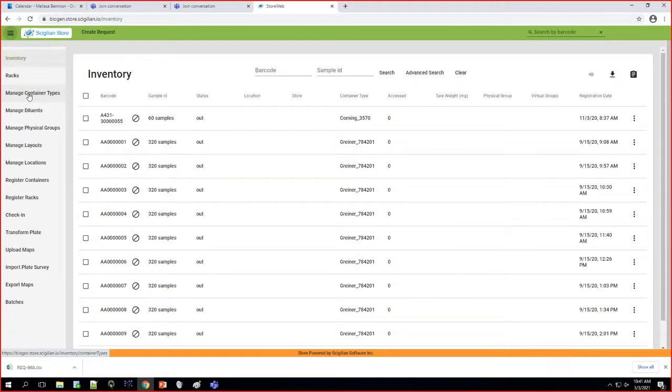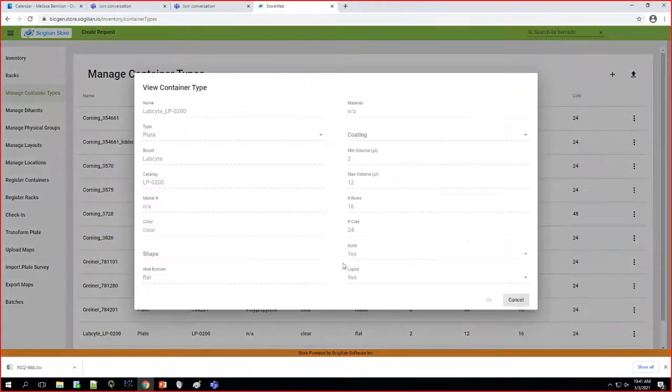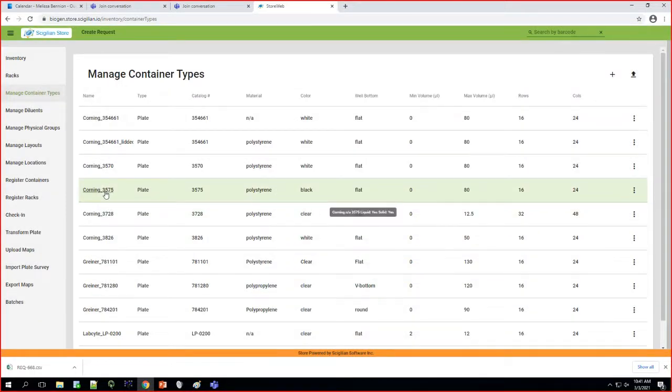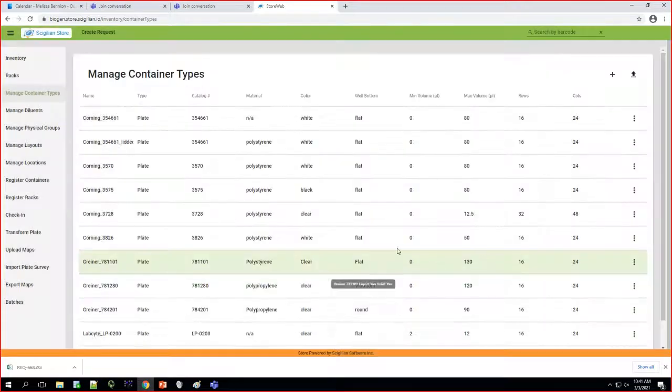One of those things is you need to have your containers populated into the software. So today we'll be using the lab site LP0200 plates, which many of you know is the low dead volume 384 well plate. So that has been entered into the system. And also we'll be using for our destination plate or assay plate, this Corning 3575 plate. And likewise, that has been entered into the system.